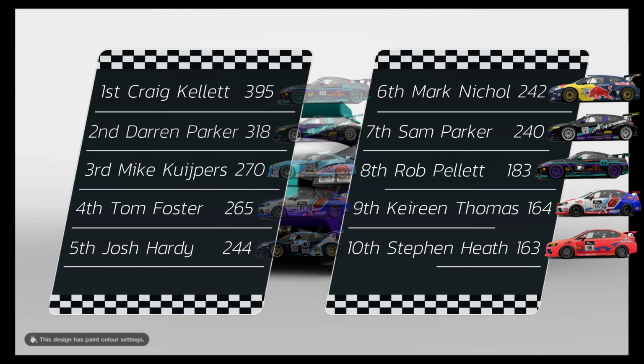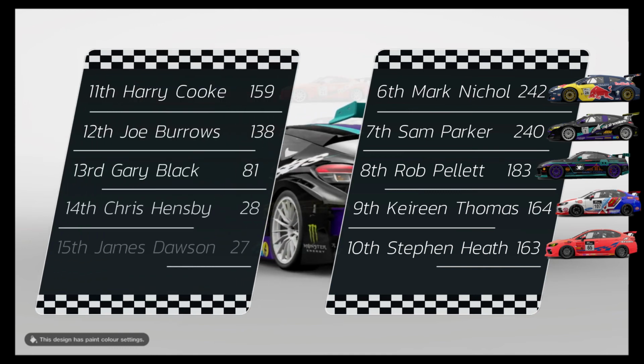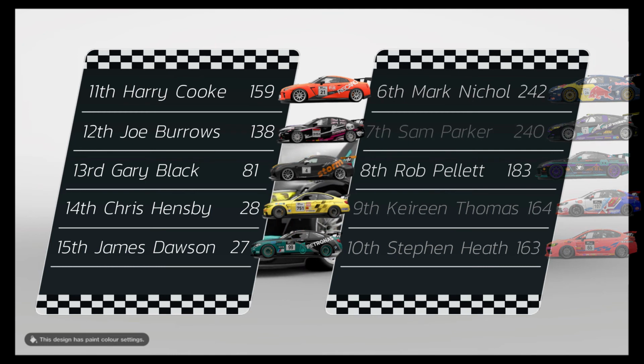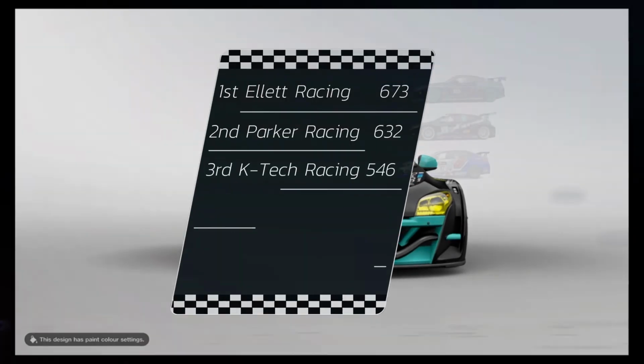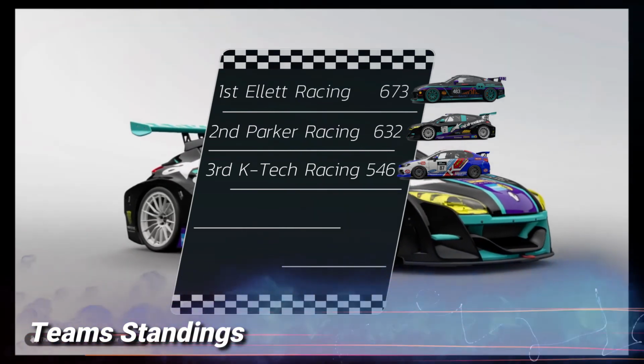In 8th is Rob with 183, Kieran is 264 in 9th, just 1 point ahead of Stevens, so Stevens moving up still. 11th is Harry, 159, Joe 138, Gary's on 81 as he didn't score, and then Chris and James don't score for not racing.